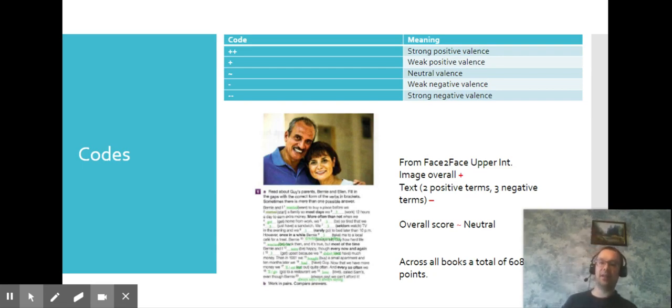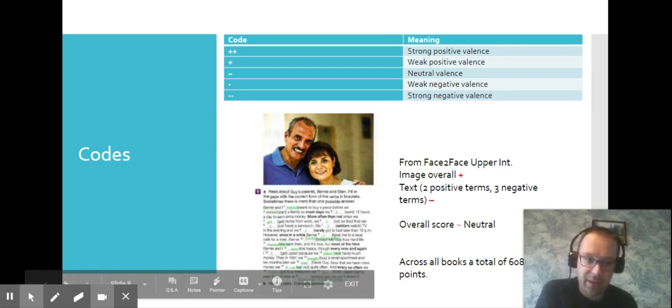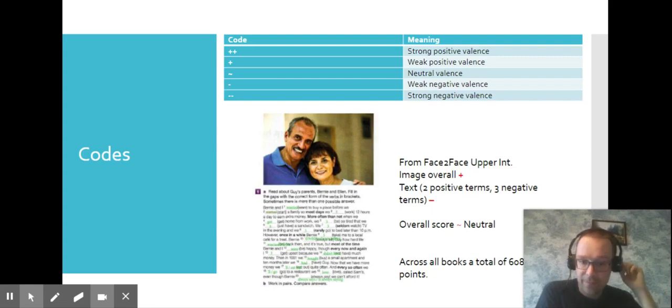So through a lot of trial and error, I got this down to the codes you can see on the screen. So every text that links to an image is either strong positive, weak positive, neutral, weak negative or strong negative. So basically, here's an example. This is a page from Face2Face upper intermediate. This is 2 happy people, so obviously they're positive. But if you go through the text, there is 2 positive terms used, but 3 negative terms used, so that equals a negative. So the overall score of that is it's neutral.